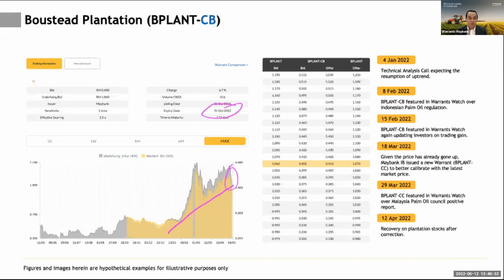This is something that we need to warn investors out there to be mindful of. It's unlike trading stocks where you can buy and hold for a long period of time. Structured warrants serve as a short-term trading tool. So when you hold structured warrants, you need to be mindful of the movement of the underlying shares. Unlike stocks, where if the share price goes down, you can just sit and wait until it recovers.